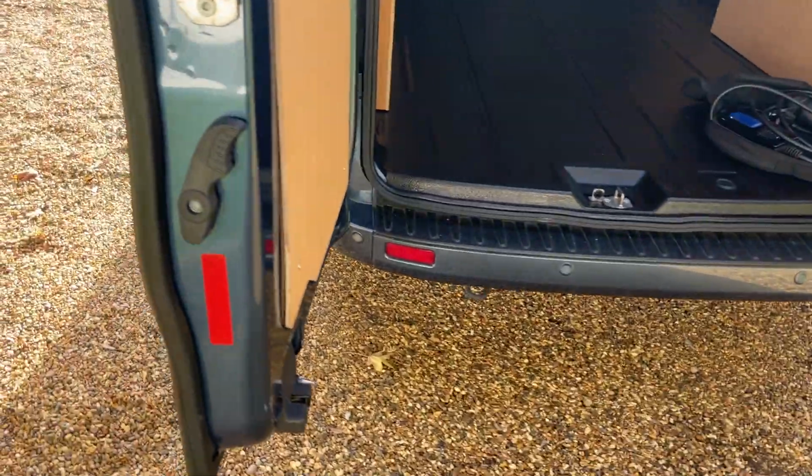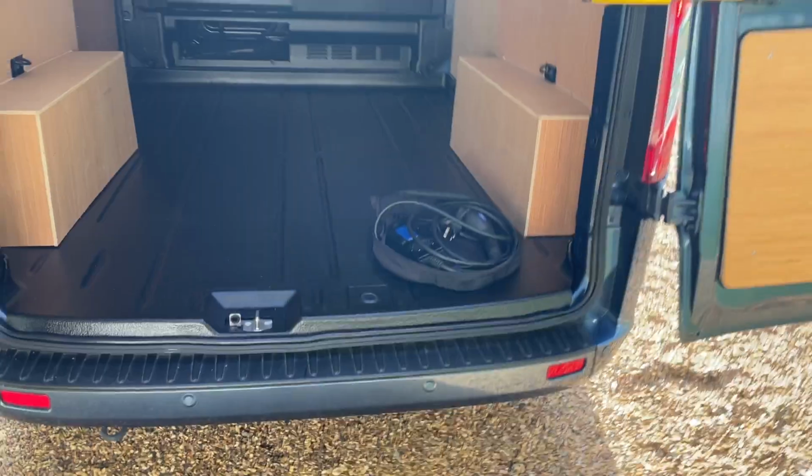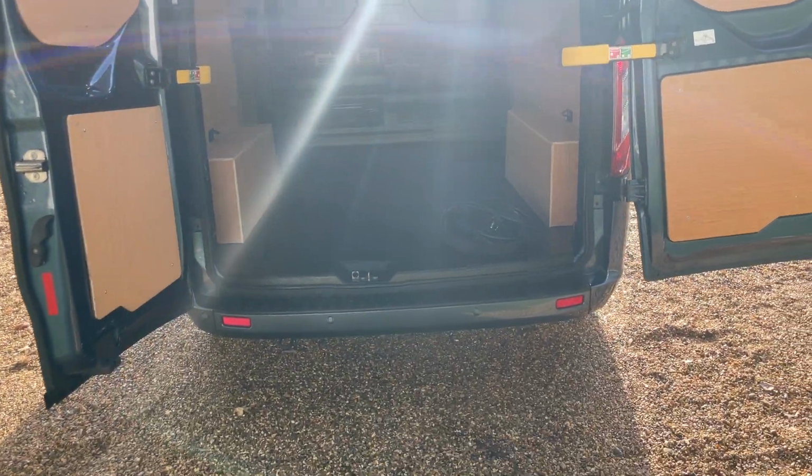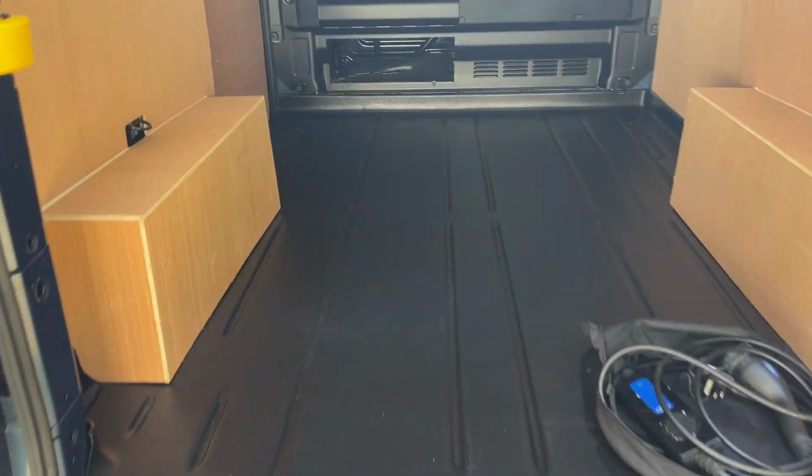And in the interest of safety, you've got nice little reflectors there as well to keep you nice and visible. So if you were loading and unloading the van, if you did have a forklift at the back maybe, you know, it'd be nice and easy to gain access to the rear there.